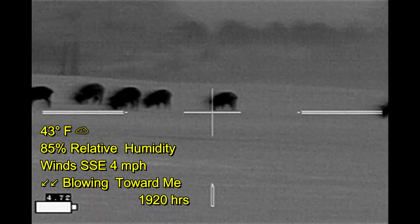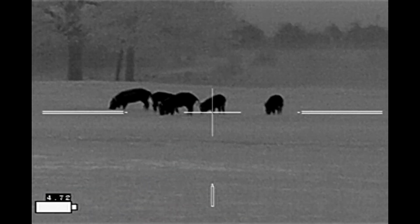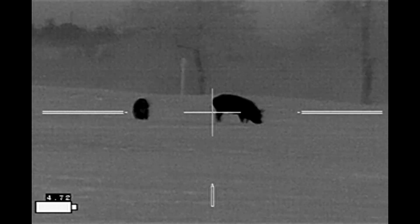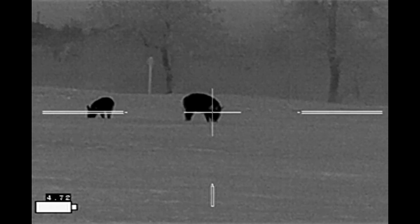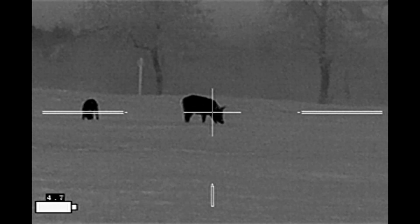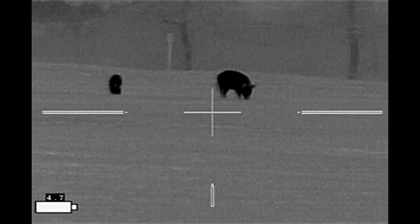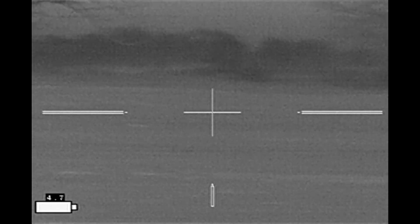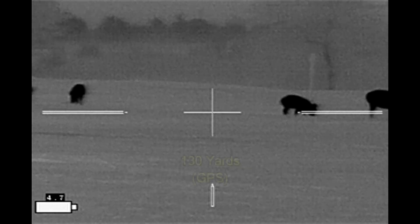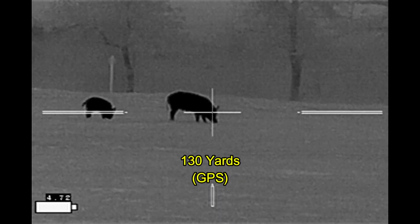Winds are in my favor at this point, but everything is calm and quiet, and so making noise is a problem, as are some of the lights from the local structures. So I'm not going to get too close here as I get set up to take my shot. A quick scan verifies there are no other livestock in the immediate area. Alright, here we go.